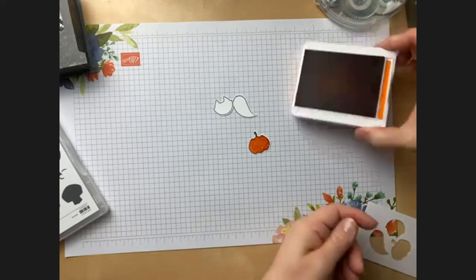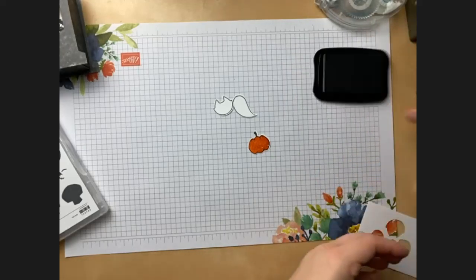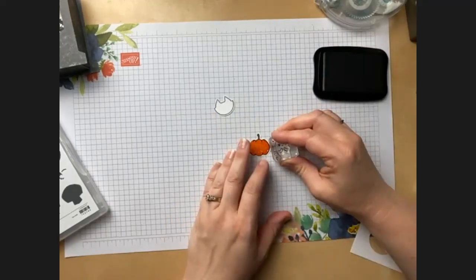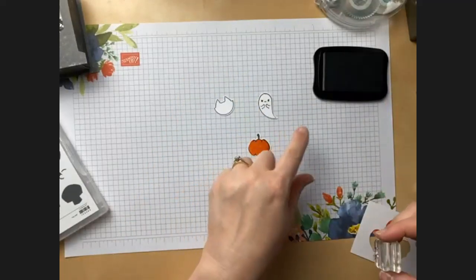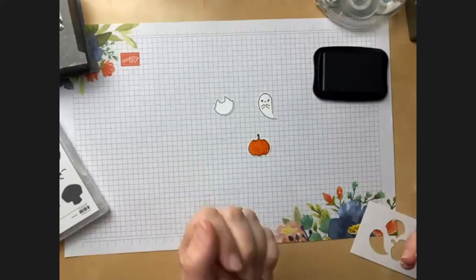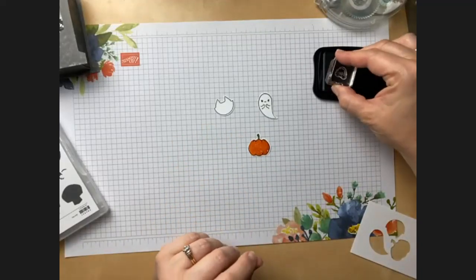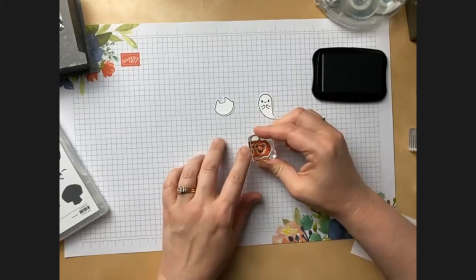For the ghost, I'm going to add the face. There is a solid part for the ghost, and I've seen some ghosts where they did purple or gray or something like that. I kind of like just having a white ghost. And then there's a jack-o'-lantern face too. So I'm going to add that onto the pumpkin.